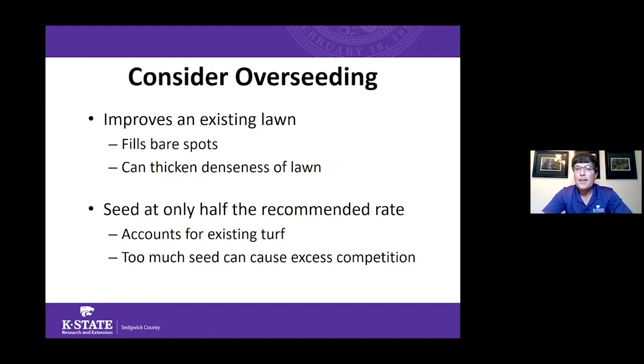The important thing about overseeding versus planting a new lawn is, because we have the existing grass already in our lawn to some extent, we need to use about half as much grass seed if we're overseeding versus if we're planting a brand new lawn. And that's because we have existing turf grass already growing, so we account for that being about half of the grass seed we needed to spread.